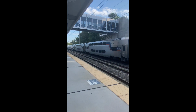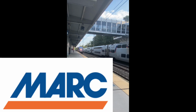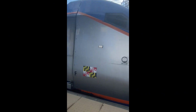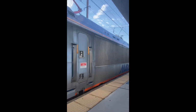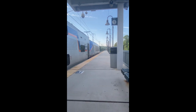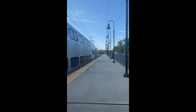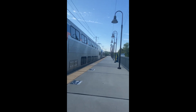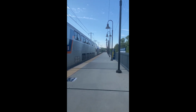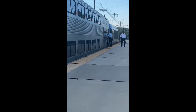A couple years later, SEPTA ordered a couple of them, but one year prior, in 1988, Mark ordered its 4 AM7s: numbers 4900, 4901, 4902, and 4903. Mark had originally been using F7s, the ones with the headlights, and there was an F7 that had bottom ditch lights as well. I think they were in the process of making more diesel locomotives at the time. Mark was at the beginning of a commuter rail in the 1980s. It was basically created by then.